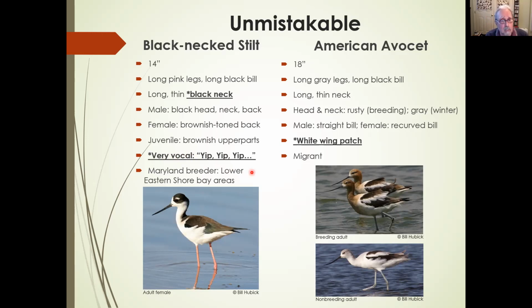And we did have the breeding for several years. I'm not sure at the moment, but they were breeding for several years out on Hart-Miller Island. And American avocet, similar, but notice in all plumages, either in breeding plumage or in non-breeding adults, they have that white wing patch. So if you see the white wing patch, it's an avocet, not a black-necked stilt. And if you see the black neck or a brown neck, it's the stilt. And males and females, males tend to have a straighter bill. Females are more of a recurved bill.